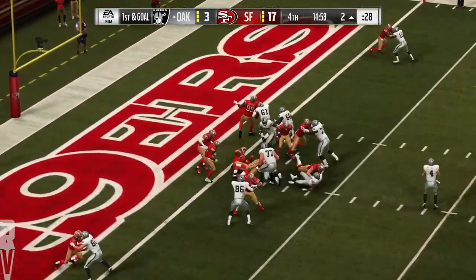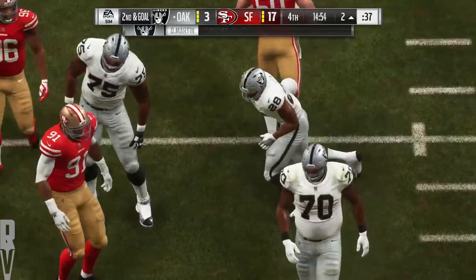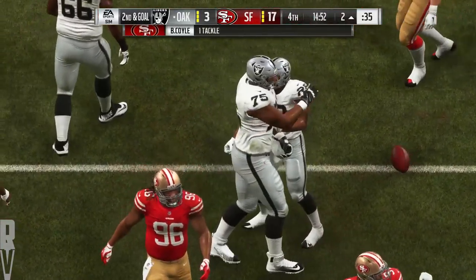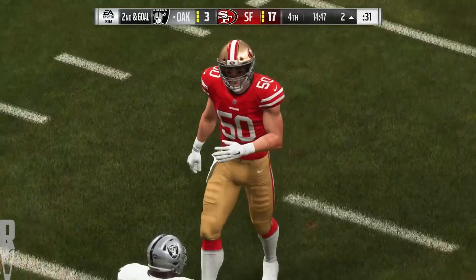185. They'll run for it with Martin. Nothing doing there. They're going to wind up holding him at the two. No gain there, and it's going to set up second and goal. So stuffed from the two, now what?